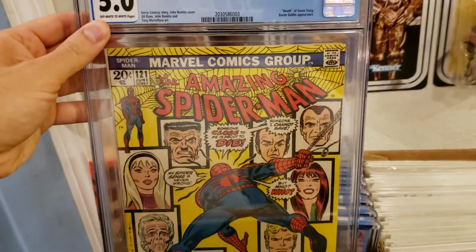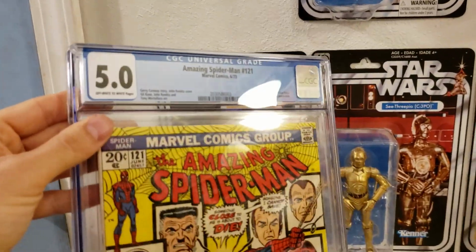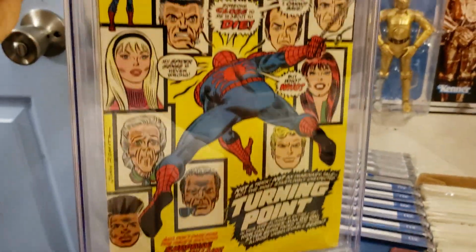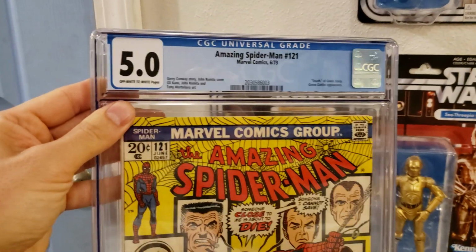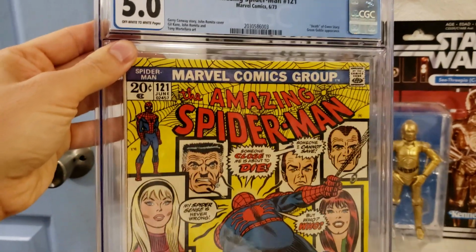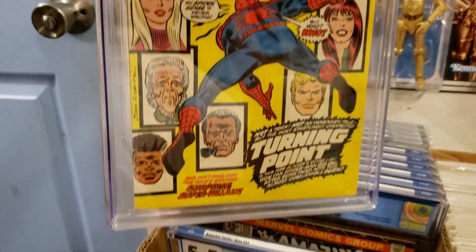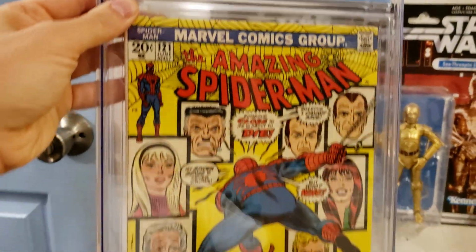Then we got Amazing Spider-Man 121, Death of Gwen Stacy, that got a 5.0. And this is the one that I thought was going to get like a 7.5, and I was just way off. And really kind of bummed about that. Really, really bummed. And what did I say? I think they said in the grader's notes there was a little resting on the staples, and I think that may have taken it down. I don't know.